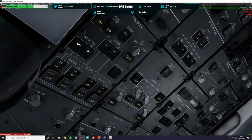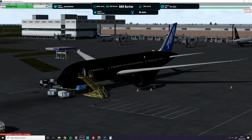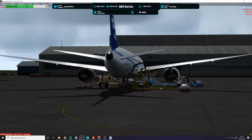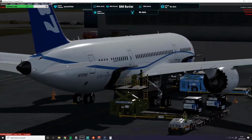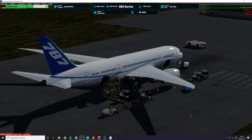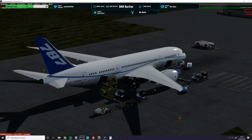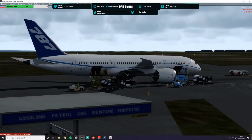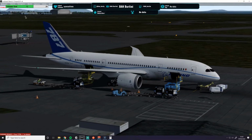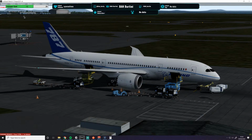Start the APU. This door on the back opens. Just saw it there. And then the jet engine, which is in that area, the tail of the aircraft, starts up. That provides us power to start the engines. You can hear it there, just in the background, whirring up.